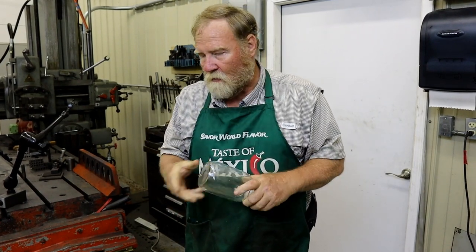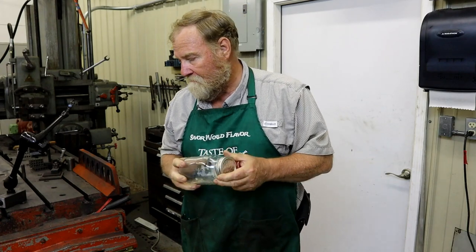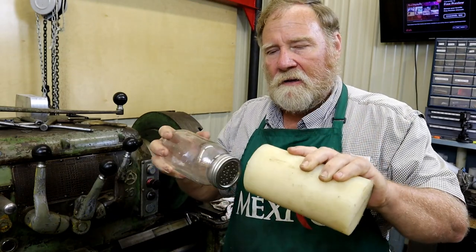Anyway, I'm going to make a ring that goes around this, and then we'll insert into that hole, and that way it won't let it shift around, and we can cover it up pretty easy. Well, today's project's going to be a little different. This is my glass jar, and this is a piece of old nylon I had laying around.